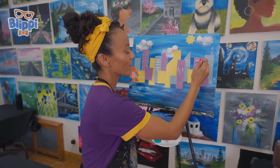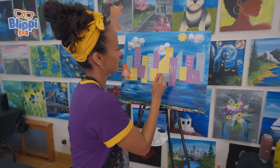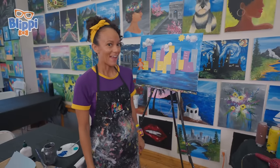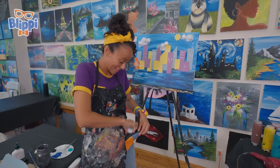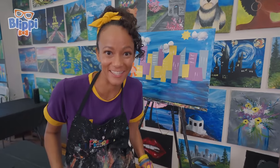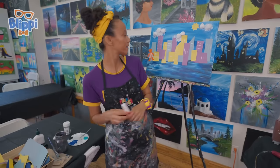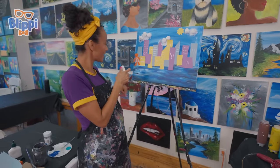What's so cool about art is you can do whatever you want. All right. Some details, I think that's pretty good. And I forgot, I have something in my jam pack. Glitter! I'm gonna put some glitter on my painting. What do you think? Yeah. All right, I need some glue so the glitter sticks. I think it would look good in the water. Sparkly water.